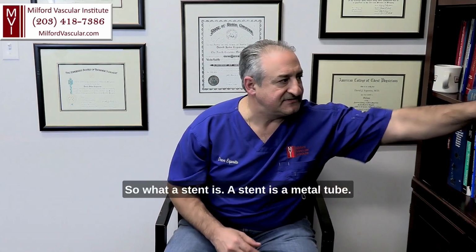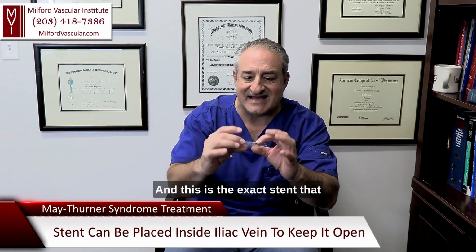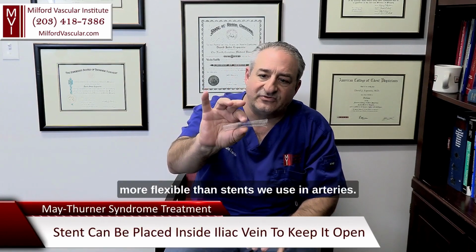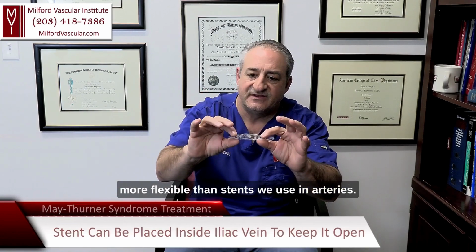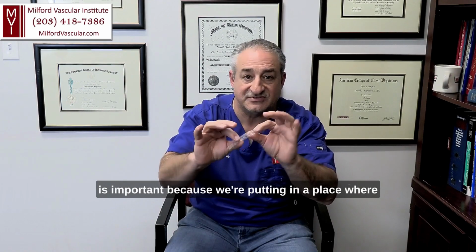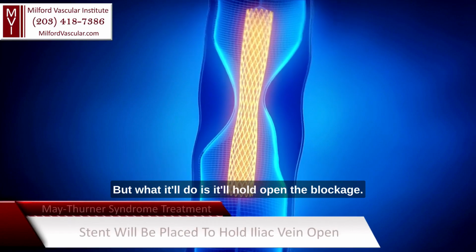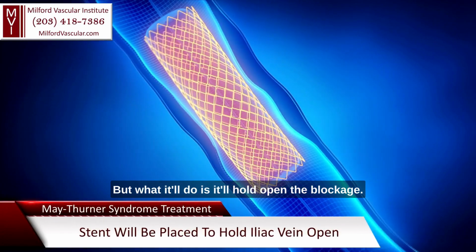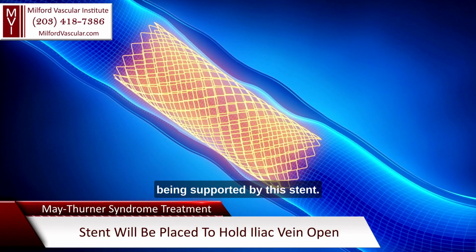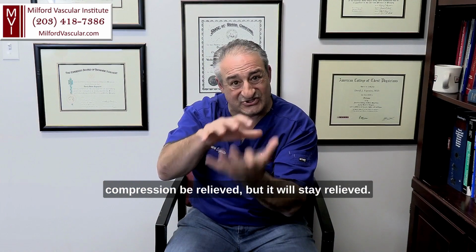So what a stent is, a metal tube, okay? And this is the exact stent that we would use in a vein. It's a little more flexible than stents we use in arteries. And you can see that it can bend, which is important because we're putting it in a place where there is going to be some bending. And so this stent will go in, and it'll hold open the blockage. So that compression now is being supported by this stent. So not only will the compression be relieved, but it will stay relieved.